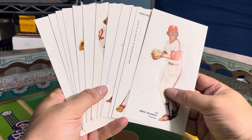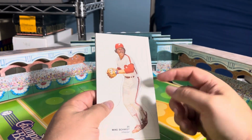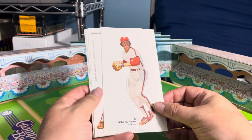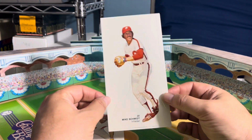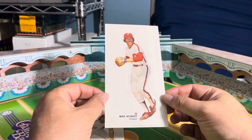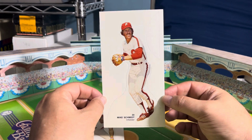Maybe it's not hard to find anymore because of eBay, but I remember when I was a young collector going to a lot of shows and I would see this card and I'd be fascinated by the look of it, just how awesome this presents. You know, if you had this thing sleeved up, it'd look really good in a PSA slab, I think.